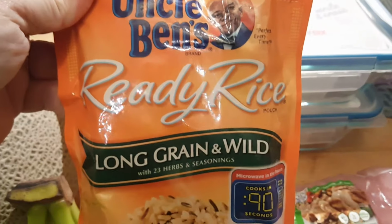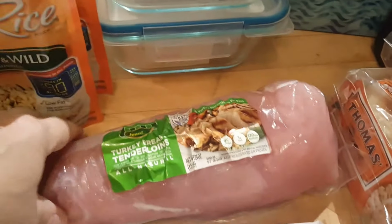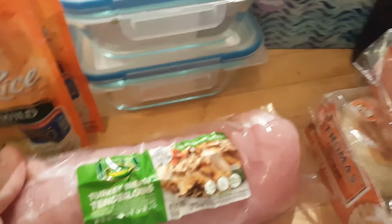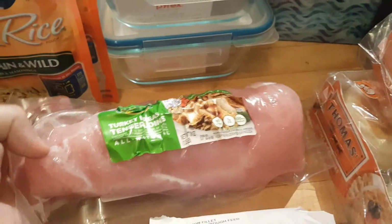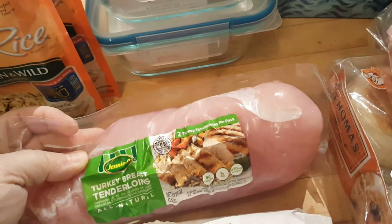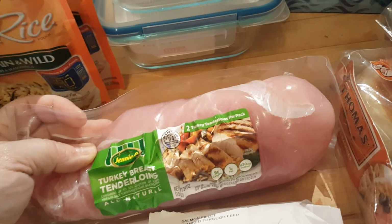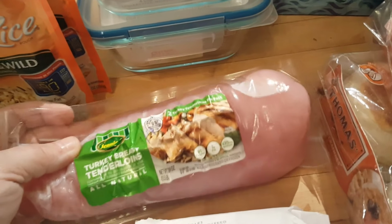I got some of the Uncle Ben's Ready Rice, the long grain and wild. This kind is 3 points for half a cup. And then they had some of this turkey breast tenderloin on sale. I haven't had this in a while. I think I might do this for meal prep coming up. I'm not sure. It's turkey breast tenderloin, so it's 0 for purple and blue. And for green, it's actually only 1 point for 4 ounces.